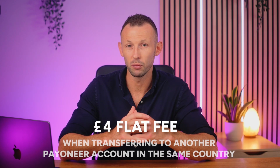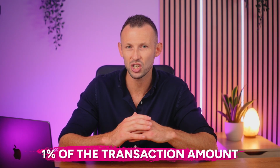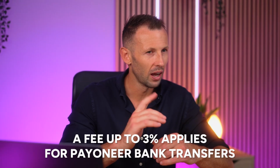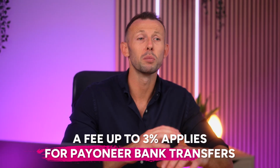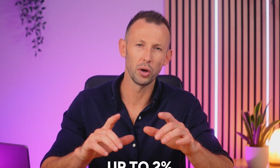Now, when it comes to making payments, you'll pay a £4 flat fee when transferring to another Payoneer account in the same country, and up to 1% of the transaction amount when transferring to a Payoneer account in a different country. There's also a fee of up to 3% if you make a payment from your Payoneer account via bank transfer. Now, if you want to withdraw funds from Payoneer to your UK bank account, you'll pay a £1.50 flat fee if the account balance is in pound sterling. If your Payoneer account balance is in a different currency, you'll pay a fee of up to 2% of the transaction amount. You also need to be aware of the exchange fees when converting currencies.